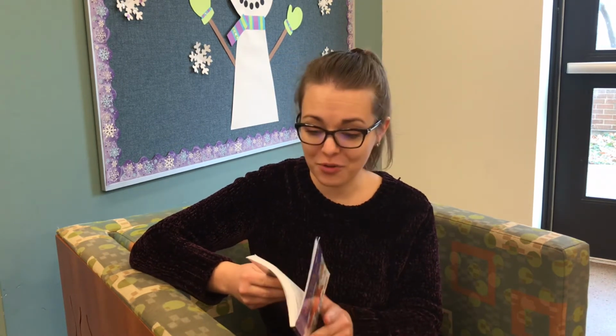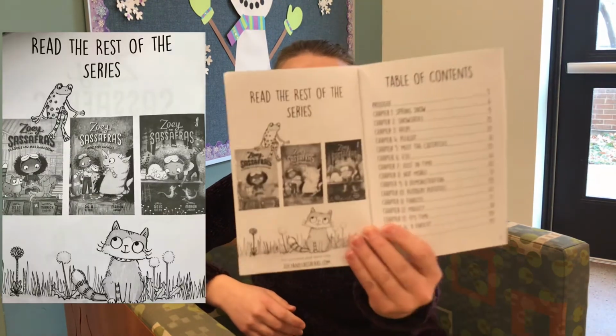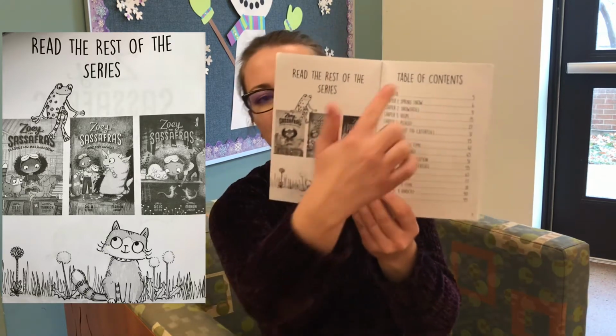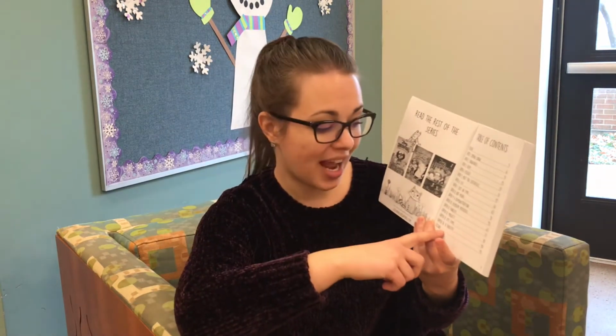And this book is the fourth book in the series, if you can see that. So if you like this story, you can read all of the other ones too. And I just love them. They're really good. You can kind of see some of the other books in the series there. And then also the table of contents. So this has 14 chapters, and it also has a glossary.